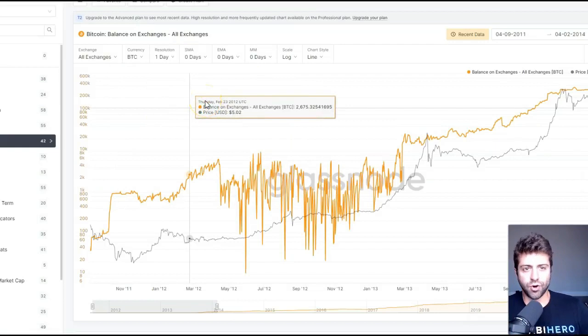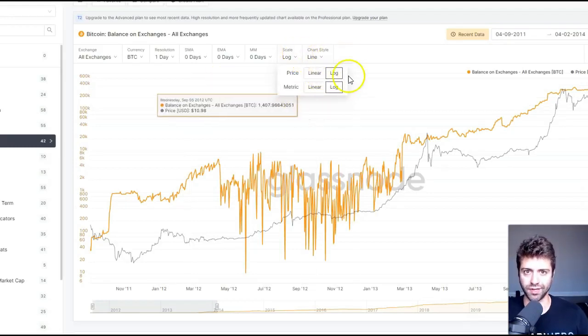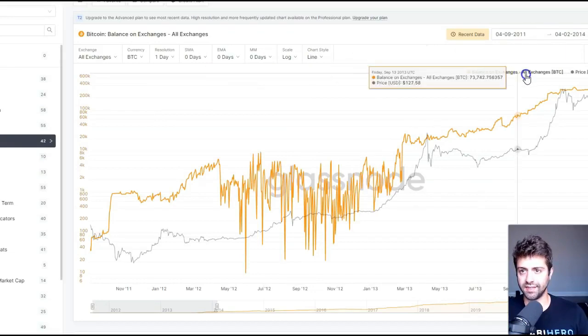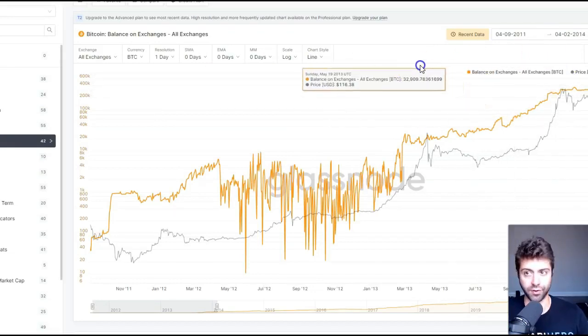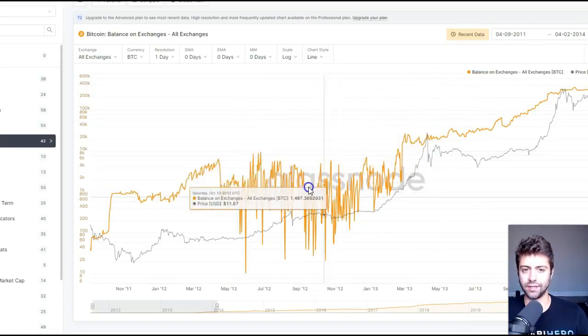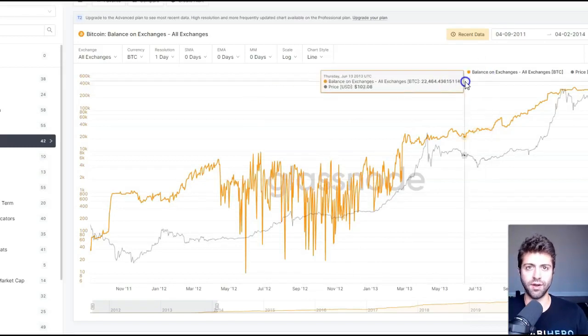This is a chart from Glassnode.com. Glassnode.com does a really good job of accumulating various Bitcoin data, on-chain data, so real blockchain data that can't be faked. Here I moved it to a logarithmic price scale because some of the metrics were a little bit funky. So I moved the price to the log scale and the metric to the log scale. And what you're looking at is the total balances on all exchanges for Bitcoin, right? And then the price is in gray, but what's important to look at is the gold line or the orange line. That's the balance of Bitcoin that's actually liquid on exchanges.